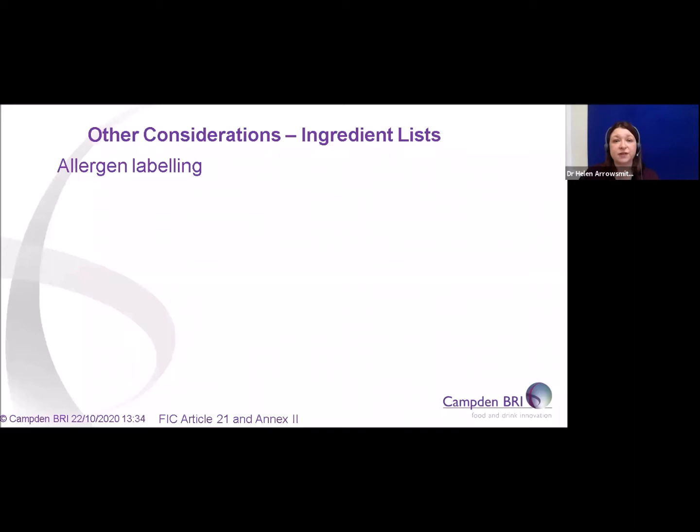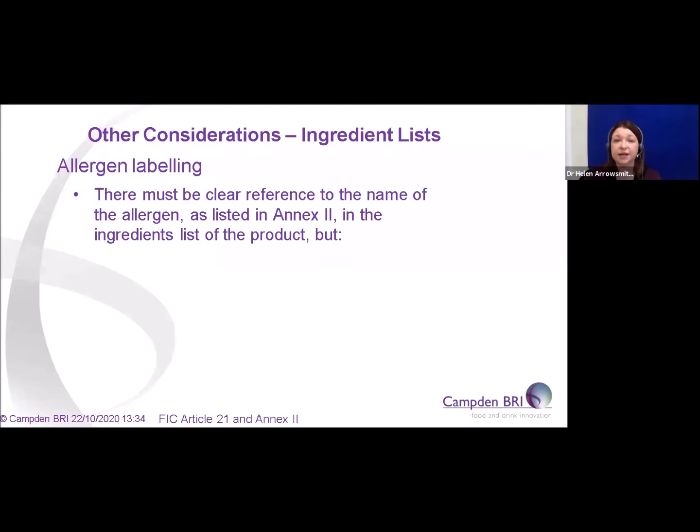So just to finish off this section on ingredient lists then, and turn to the allergen labelling aspects. We're told in the FIC, and again, you've got the references to the article and the annex at the bottom of the slide there, that the allergen labelling in the ingredients list must include clear reference to the name of the allergen as listed in Annex 2. But there's a slight little side note to that.